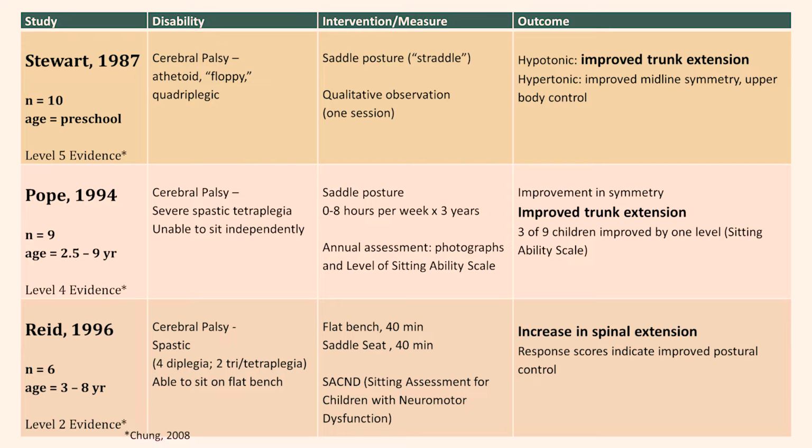Again, these details are available for your reference. Notice that the research is from more than 20 years ago with small numbers in the studies. 2 of the studies were assigned a low level of evidence in the 2008 systematic review by Julie Chung. However, we do conclude that the saddle sitting position promotes trunk extension.